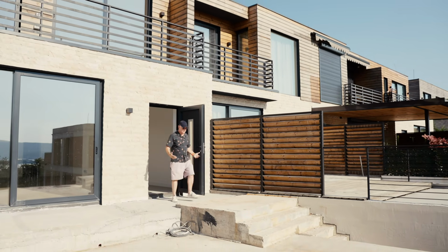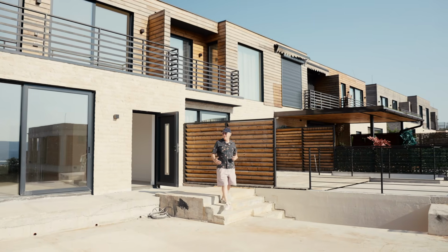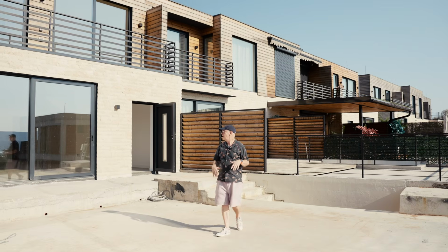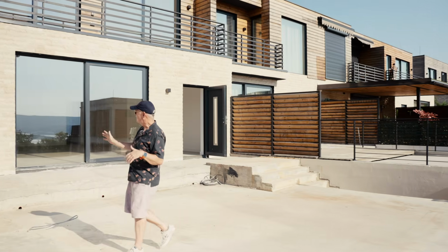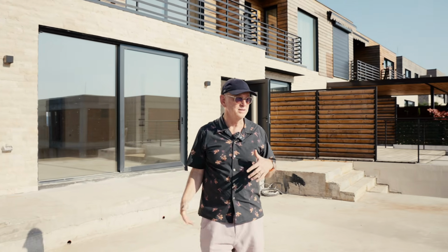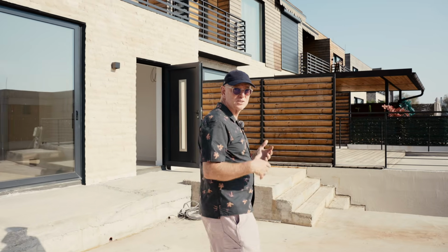So here we are at the first townhouse. This one's available direct from the developer. It's 110 square meters inside. You've got this lovely terrace which sits on top of the garage. This one's unusual in as much that because it's the end one, we have this kind of side area here, so you have some planted area, so you have more space. Fantastic views, of course. And let's continue inside.